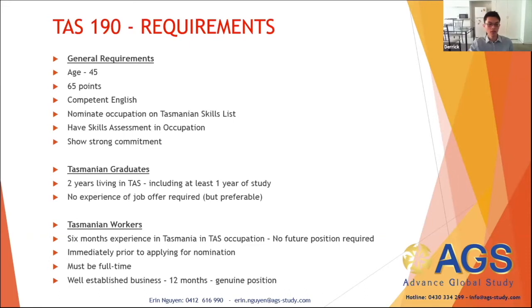There's also a requirement that they actually look at the business. They want the business to be well established, trading for at least 12 months. So it can't just be a new business that your friend set up to help you get PR. It needs to be a genuine business.